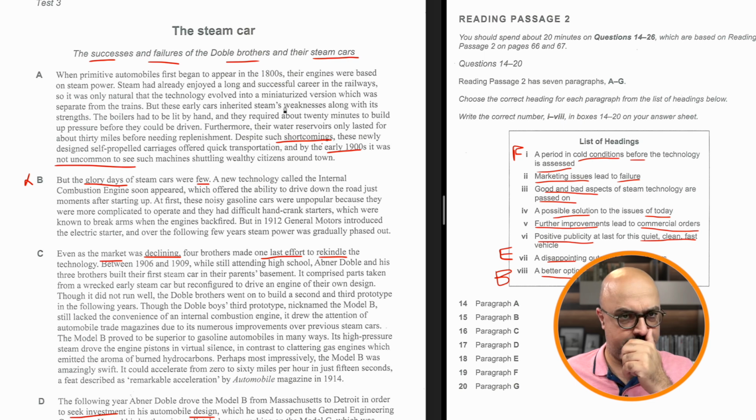Okay, despite these, they offered quick transportation. So there's a 'despite' here. Everything else was bad, this is good. So maybe this one: good and bad aspects of the steam technology are passed on. From this year to this year, the bad and good things are passed on. So can we choose this? Maybe. Yeah, okay, let's choose 3 for paragraph A.